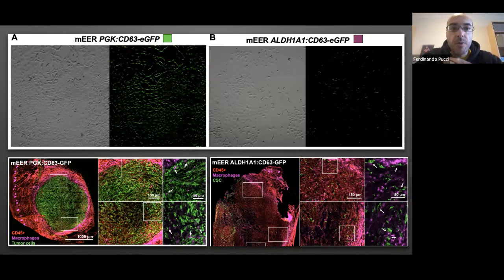You can see on top in vitro culture conditions, you can see that the ubiquitous promoter PGK labels all the tumor cells. The tumor cells here are MIR, which is a type of squamous cell carcinoma. If the CD63 GFP is expressed under the cancer stem cell specific promoter ALDH, then you have many less cells that are expressing it, suggesting that those could be bona fide cancer stem cells.